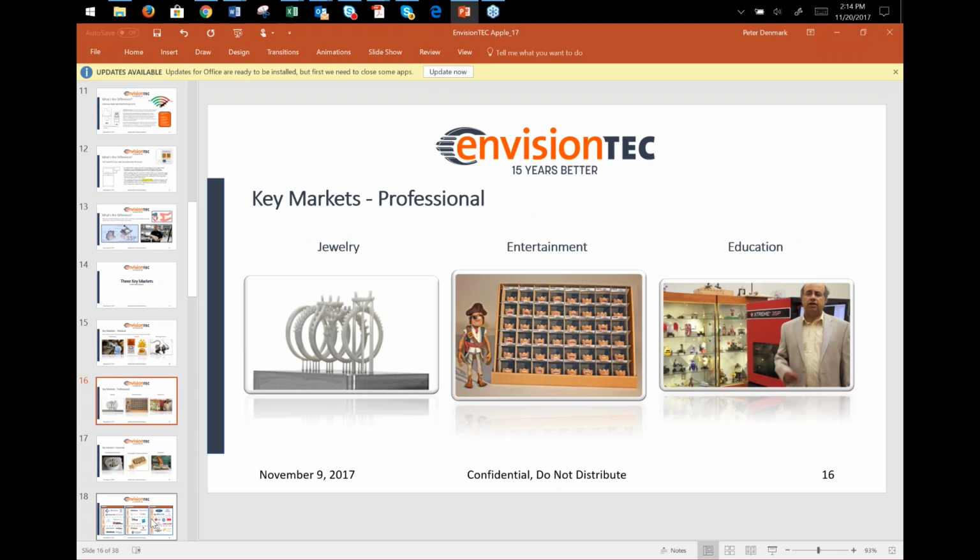The accuracy and detail needed in jewelry has now been replicated to many other MCAD type applications, to where we have materials that can be lost-cast, waxed, processed. We have high temperature materials for molding, overmolding, vacuum forming, blow molding. We have many different materials that have developed from jewelry.